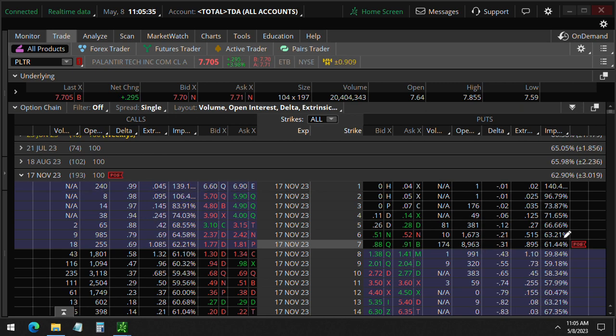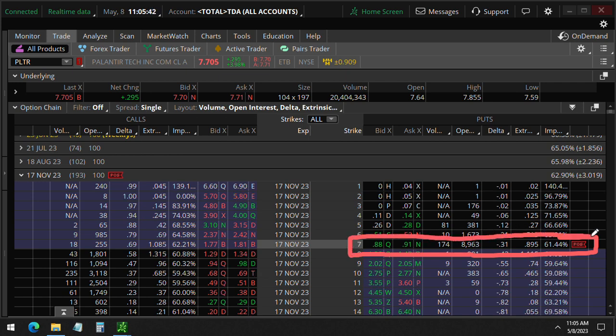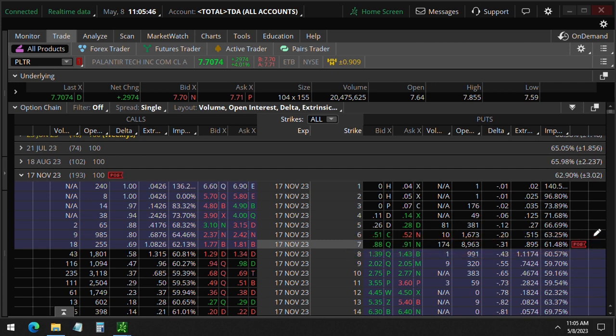We are also in this position. However, we sold the 7 strike puts. Even though that may look like a bullish position, it is not. It is, and we'll get right to it and explain why.